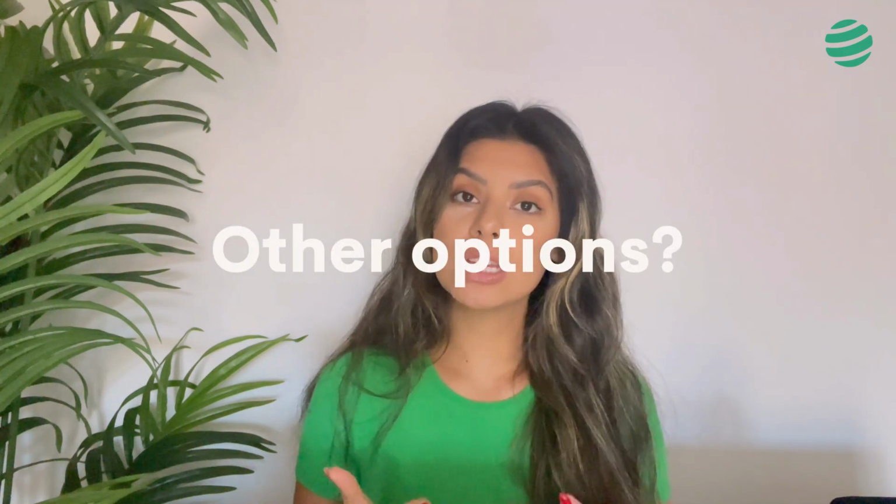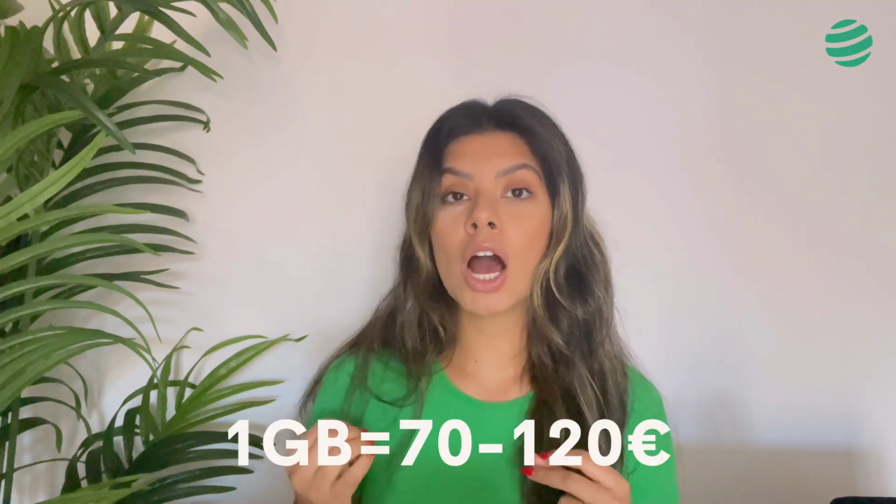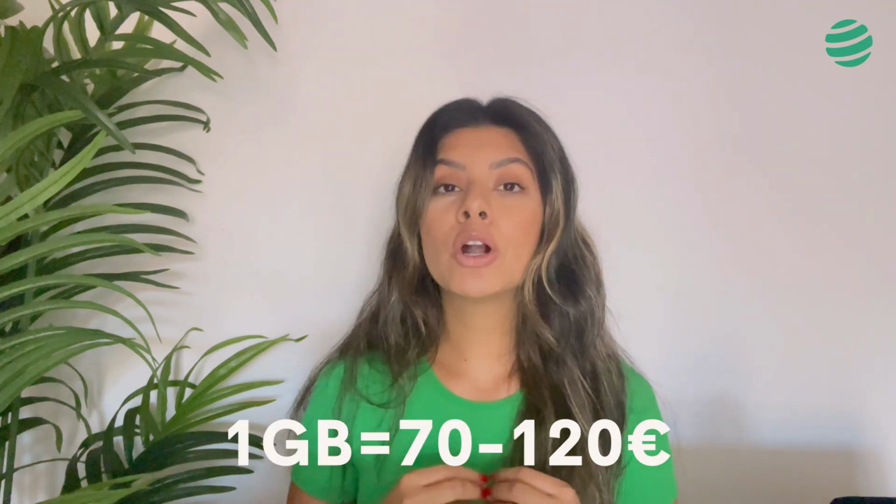So what if my phone is not compatible with an eSIM? What other options do I have to connect to the internet when I'm traveling in the Dominican Republic? The first one being roaming. Telephone providers provide this option. It is your most expensive option, and that is because it can range between 7 to 12 euros per 100 megabytes, equating to about 70 to 120 euros per gigabyte.